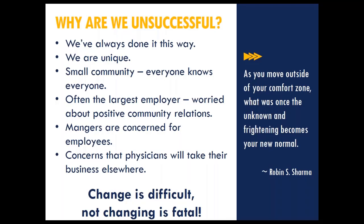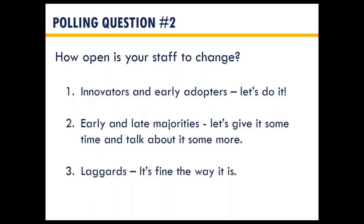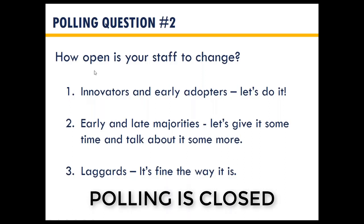So I saw this quote. I don't really know this person, but I liked it. As you move outside of your comfort zone, what was once the unknown and frightening becomes your new normal. So really the bottom line is, if we don't right-size our organization today, we may not be here to serve our communities tomorrow. So really, if we're not managing our staff, we're doing that disservice to our community and to our staff. Now we'll go to our next polling question.